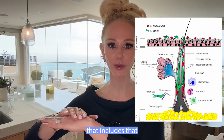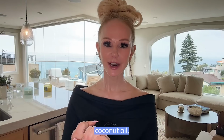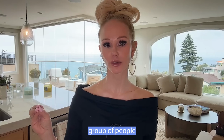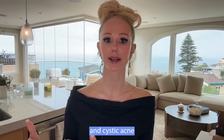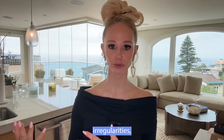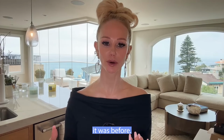And if there's an oil that occludes that hair follicle, I don't care what type of oil it is, castor oil, olive oil, coconut oil, Aquaphor, an emollient, petrolatum, it can occlude that follicle. Now that may not cause a breakout in everyone, but there is a select group of people in whom it can cause a severe breakout, leading to acne, cystic acne, and scarring. It can cause scarring, post-inflammatory hyperpigmentation, post-inflammatory erythema, and textural irregularities, for which we need to laser and resurface to get their skin back to where it was before.